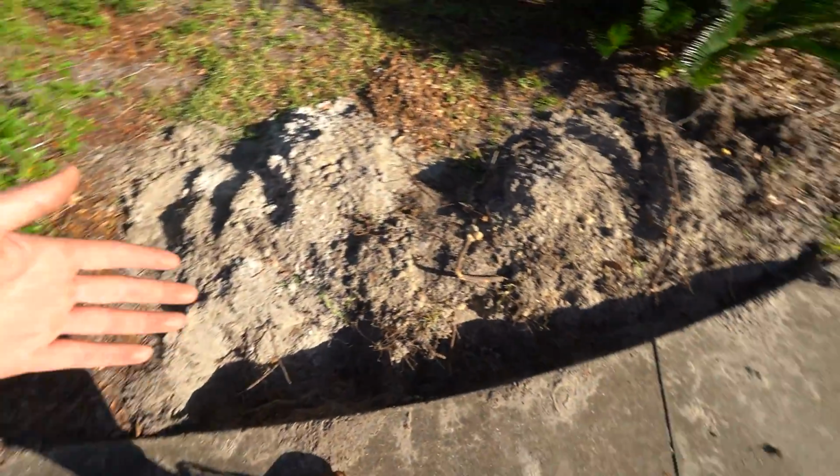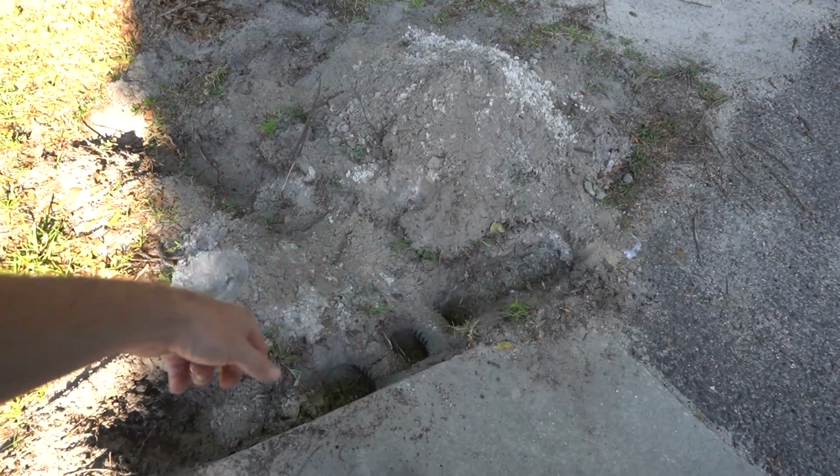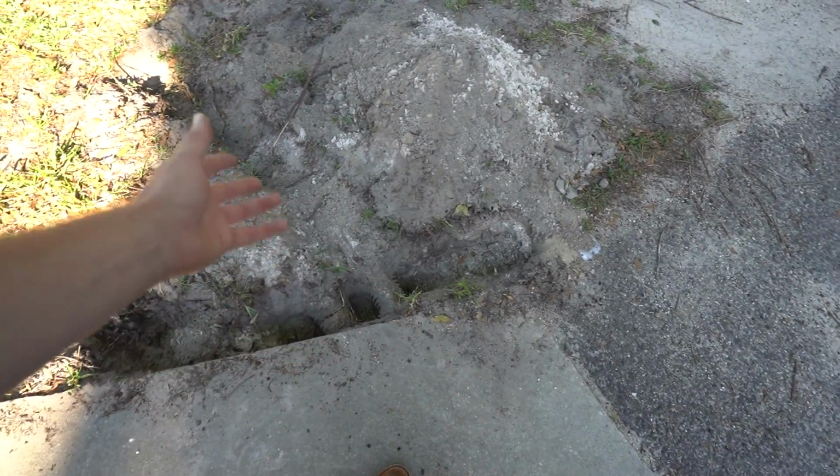Still can't find the pipe. I mean, we had already dug up this. We dug all this up. We did find 2 drainage tiles. But we dug all this up, dug that drainage tile back to there. We poked into them with the camera to make sure that they didn't put a drainage tile because it goes under the driveway and run it through that.